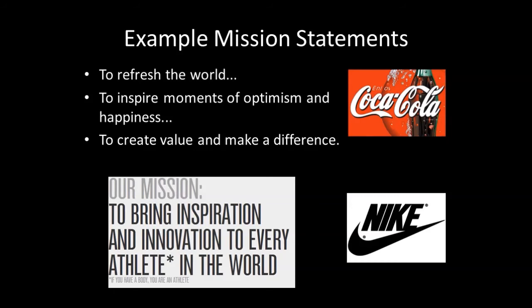Some examples here from pretty famous companies are this one from Coca-Cola. They just have a few brief sentences for their mission statement: to refresh the world, to inspire moments of optimism and happiness, to create value and make a difference. It's pretty high level. It's not very specific, but everything that they do should be tied to what this mission statement says. And for Nike, their mission statement is something like, our mission is to bring inspiration and innovation to every athlete in the world. If you have a body, you are an athlete.